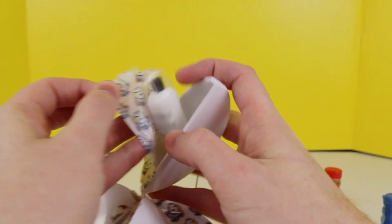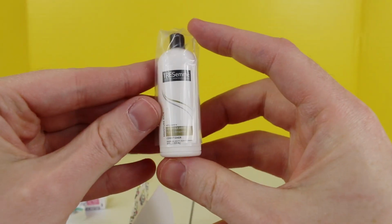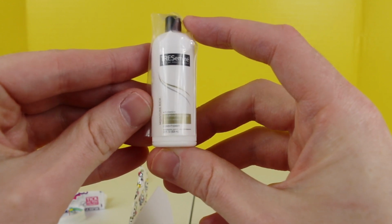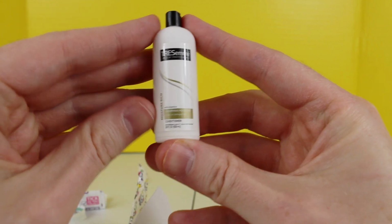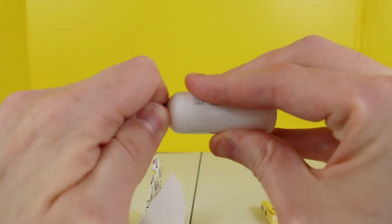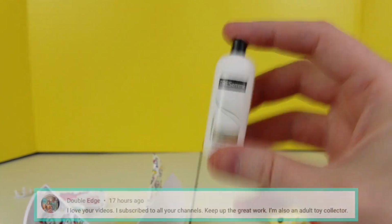And then last but not least, we have, oh my goodness, is this like soap or something? We got Tresemme. Is it moisture rich? Oh, it's conditioner, Tresemme conditioner. That is so funny and so cute. The lid doesn't open, so you can't actually fill it up with product, but dude, you talk about perfect doll size stuff. This is perfect.